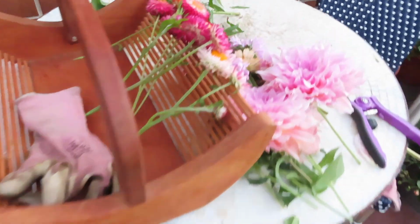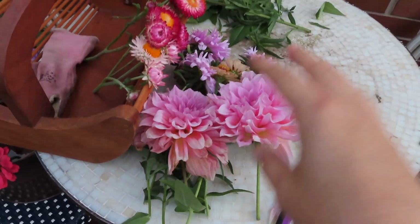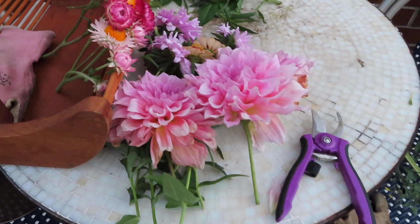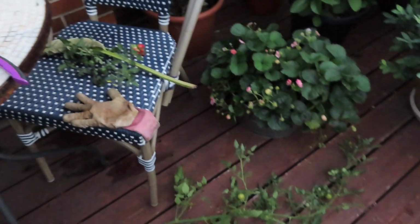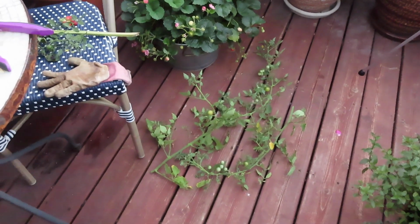Then here I have some straw flowers I'm going to hang to dry. These are all flowers I've deadheaded. I know these still look good from the front, but all the petals are brown on the back. Garden waste here that I'm going to compost. More garden waste, and then 2 tomato branches I broke off.